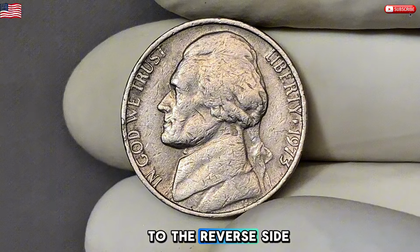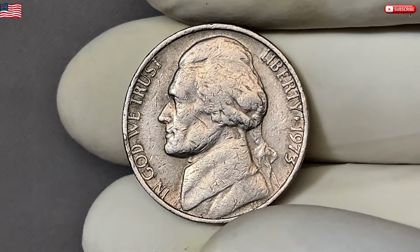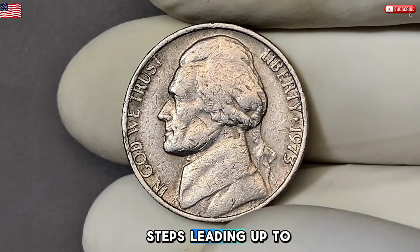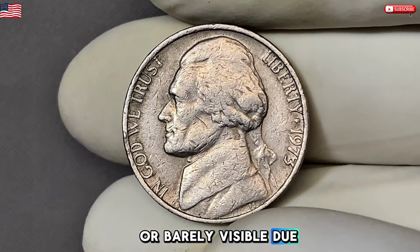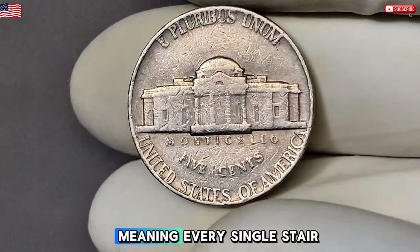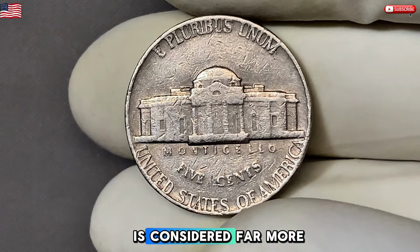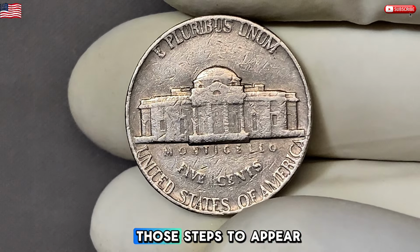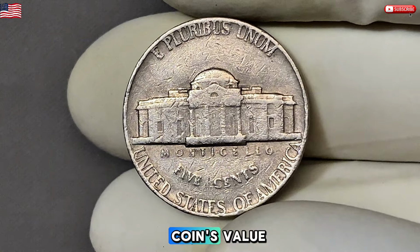Now flip it over to the reverse side, the image of Monticello, Jefferson's famous estate. Here's another spot where you can find signs of value. Look carefully at the steps leading up to the building. On most coins, those steps are worn down or barely visible due to weak strikes or circulation wear. But a coin with full steps, meaning every single stair is clean, sharp, and fully visible, is considered far more desirable. It takes a precise strike and perfect conditions for those steps to appear so clearly, and when they do, it dramatically increases the coin's value.